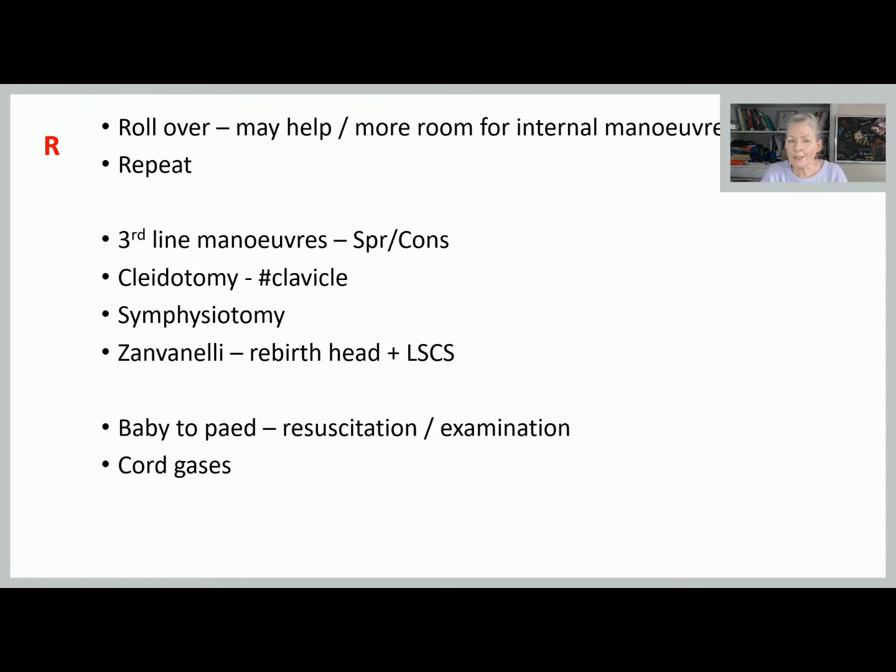Okay, if that fails, then you need to roll her over. So you put her over on her knees and then repeat your enter maneuvers. And the reason that that sometimes is helpful is the fact that you have rolled her over. A, you've got a bit more room to get in. Remember, you're still going in here posteriorly. You've got a bit more room to get in, but sometimes the process of rolling over also dislodges the shoulder.